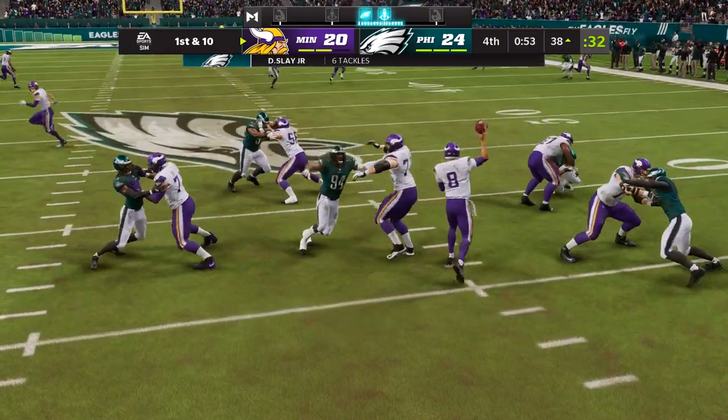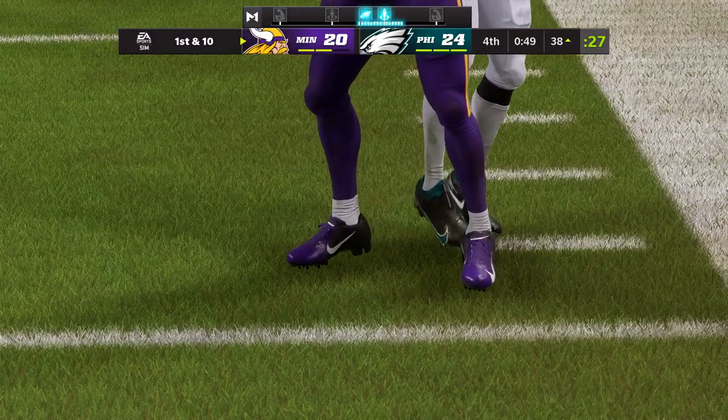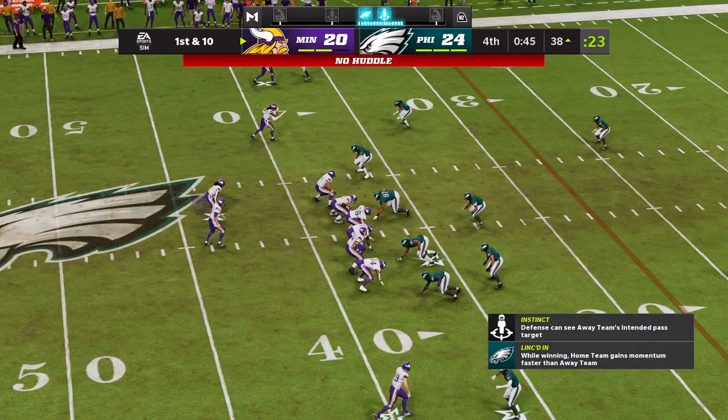They're making steady progress, but I see your face. You're worried about that clock. I'm worried about the clock, and at some point you have to have a splash play in there as well. First down now, but the clock continues to move.